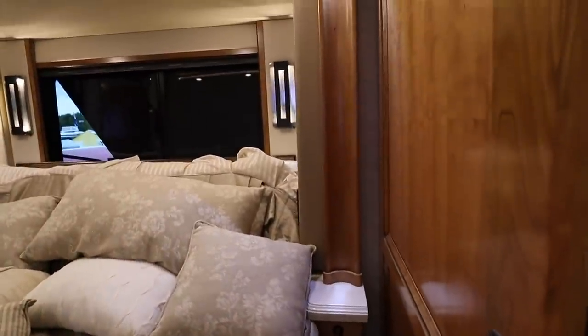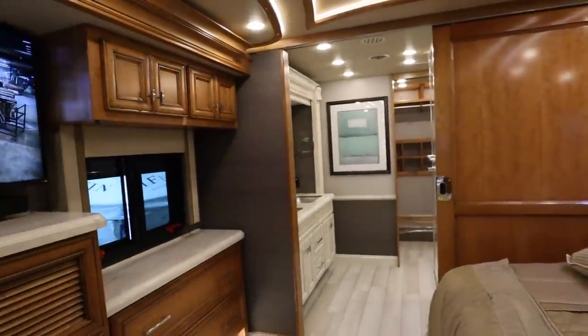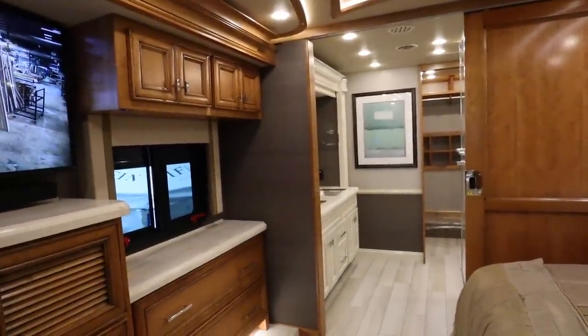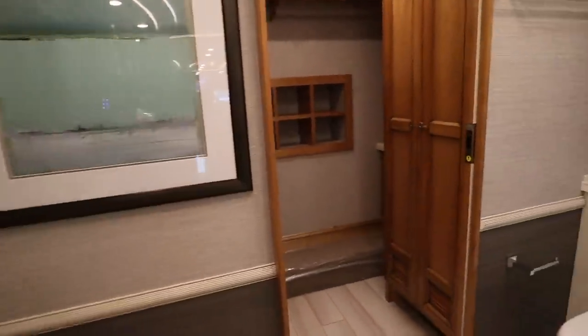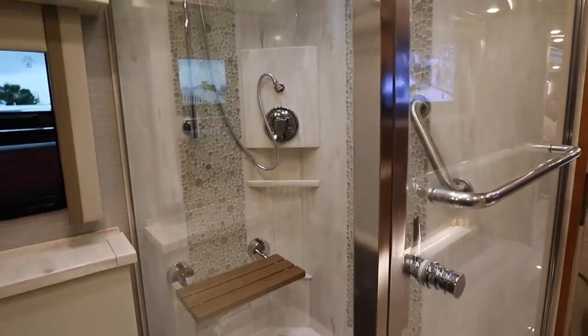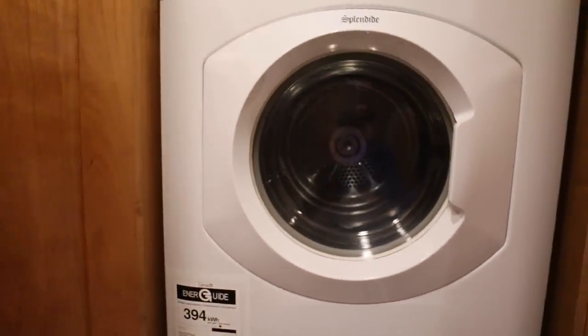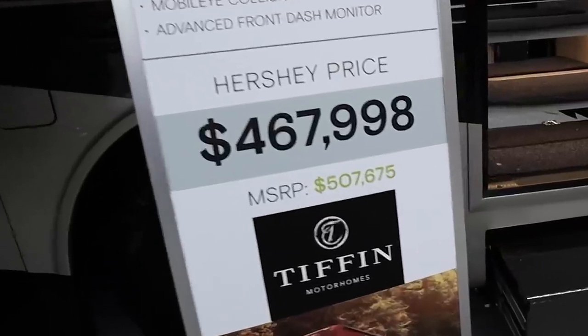And it's got solid hardwood cabinets made of cherry with a glazed cherry finish on it. It's got full body paint on the outside, solid steel undercarriage below the floor. It's got aluminum tubing for the sidewall and roof, and a one-piece fiberglass roof cap. So wow. It's really a nice vehicle, and it is for sale.